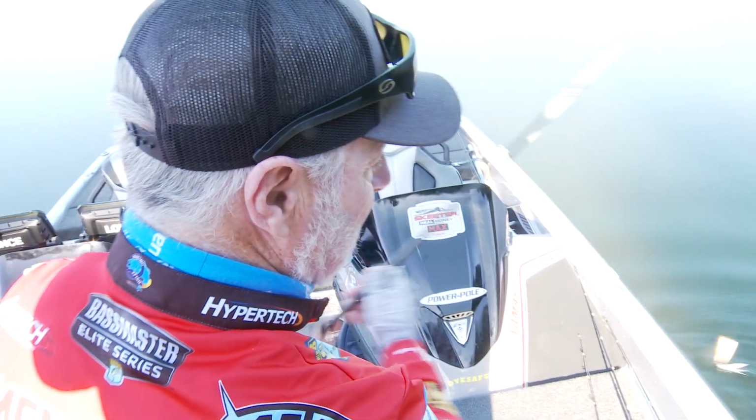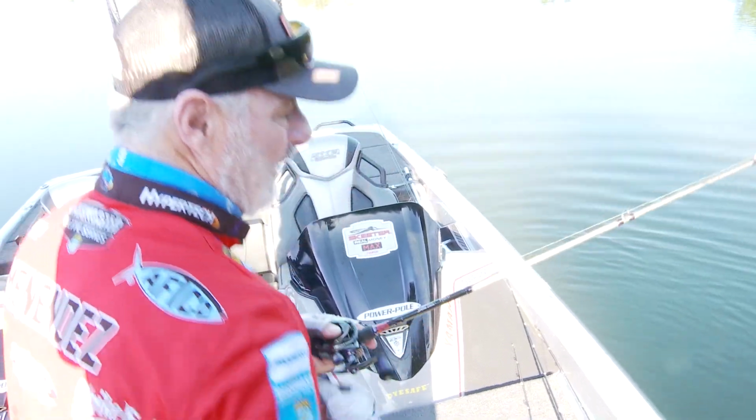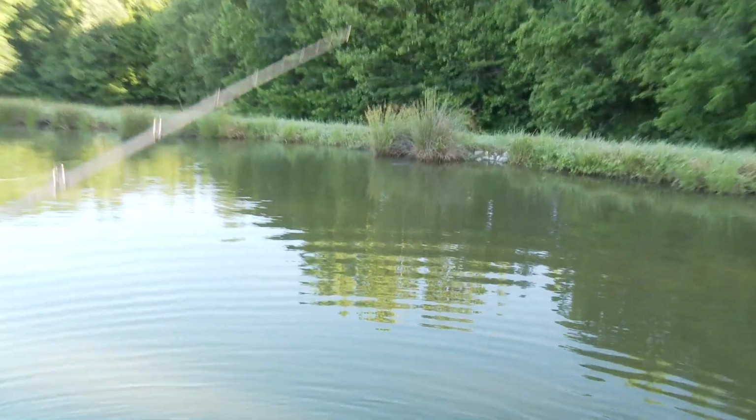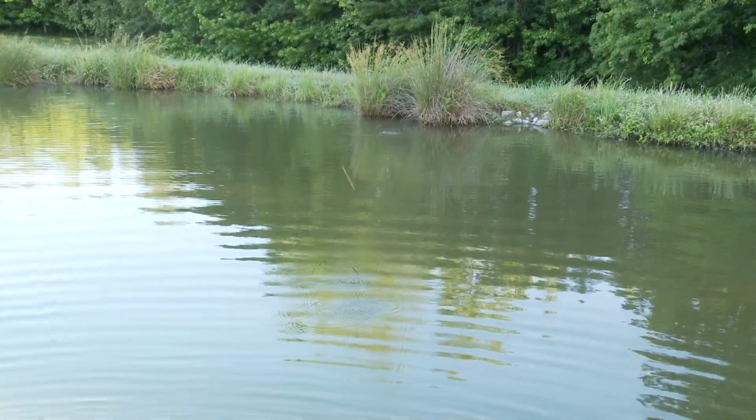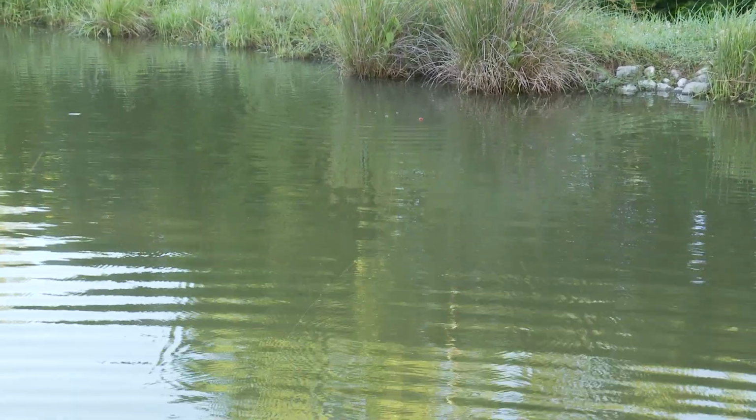He splashed it on the old KVD Splash. All right, number one, I'm gonna throw it right back on there and see if I can get another bite right there. You can see the way that fish was hooked. He came right up under it to get it.